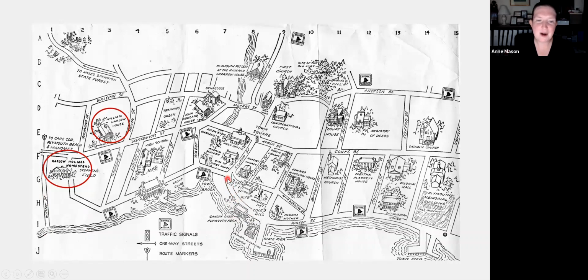You could go up Water Street all the way, wrap around Water Street, cross Town Brook, and then you'd continue south on Sandwich Street, and the Harlow House is right there, and I've circled it. And I've also circled another Harlow House, which I think must have been pretty confusing to visitors to Plymouth in the 1950s because there was a second Harlow House on their map, the Harlow Holmes Homestead, which is really just a stone's throw away.